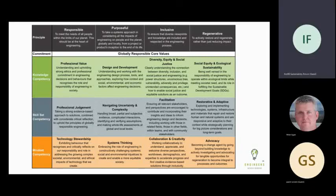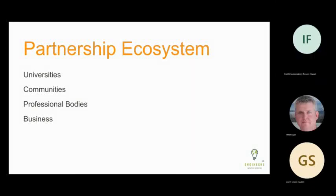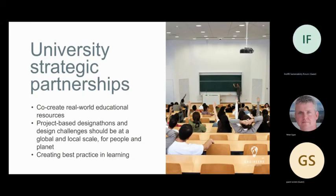Now, which brings me to the point of my talk, which is about the partnership approach that we take, and that's what Peter asked me to come and talk about. So the ecosystem of partners that we have in our organization: universities, communities, business, and the professional bodies. With universities, we're working in partnership to co-create real world educational resources through, for example, workshops, design-a-thons and hackathons, and the creation of resources for university learning.